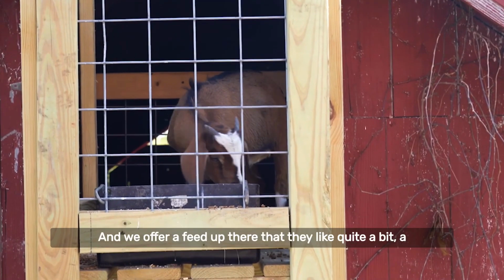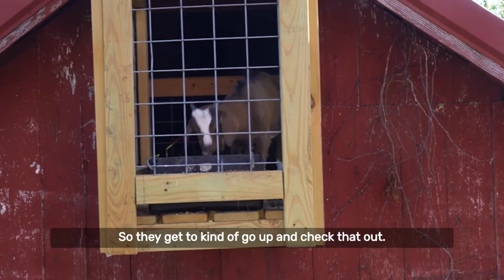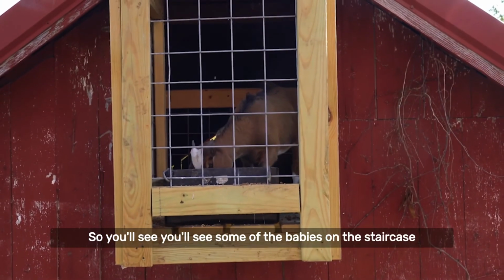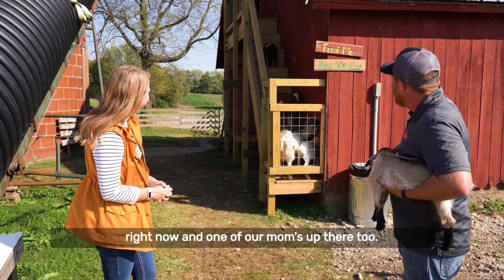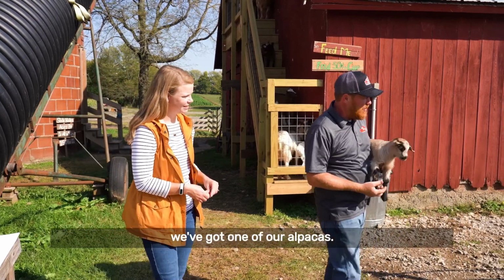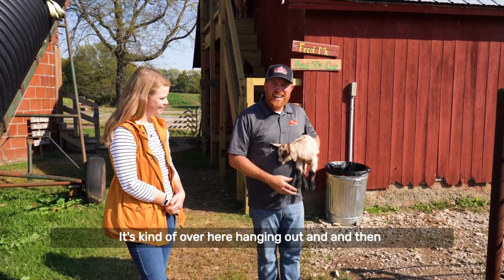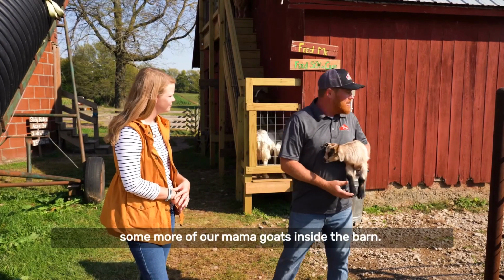And we offer a feed up there that they like quite a bit, a sweet feed, so they get to go up and check that out. So you'll see some of the babies on the staircase right now, and one of our moms up there too. And then down here you might see behind us, we've got one of our alpacas over here hanging out, and then some more of our mama goats inside the barn.